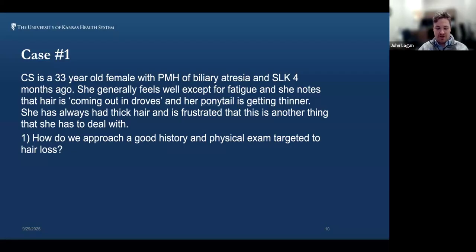She is extremely frustrated because she feels she doesn't have her life as her own right now. She's on all these medications and seeing doctors constantly. She's like, now my favorite part about myself is falling off my head, and I absolutely hate that. So I'm curious how you approach a patient like this. She's convinced it's her tacrolimus. She's like, this is my tacrolimus. It wasn't happening before. I started tacrolimus when I got my transplant. So how do you approach this patient?